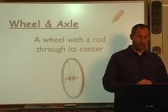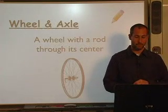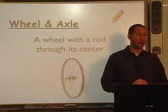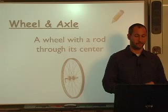You also have to know a wheel and axle. A wheel and axle is made of 2 parts that turn together. A screwdriver is a great example. The bulb handle is connected to the long axle, and that turns the screw.